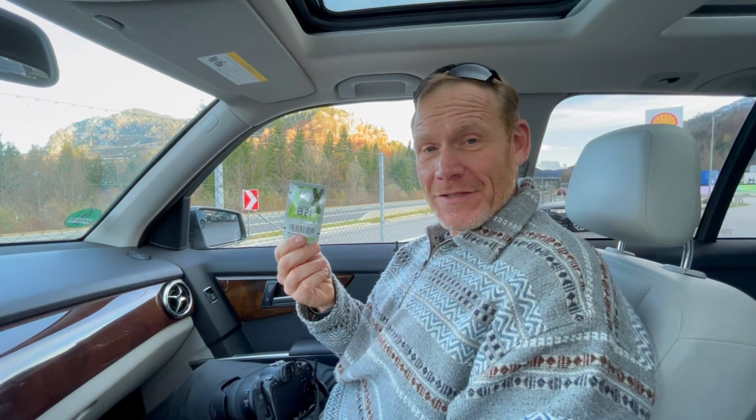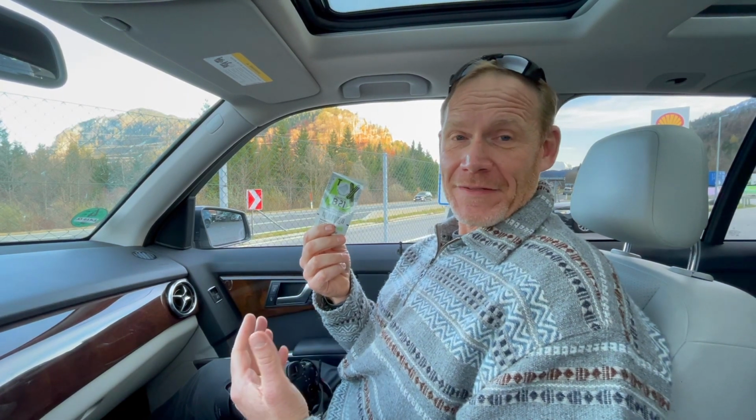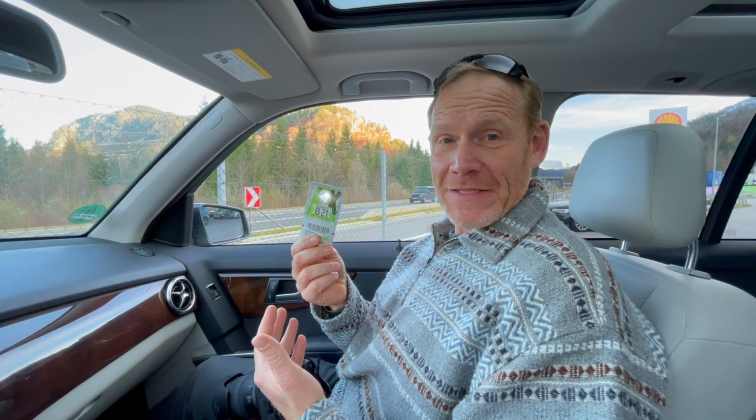Hello everyone, this is the Austrian vignette. So whenever you drive into Austria, in order to use their highways, you have to purchase this. You put it on the windshield of your car, and then for a certain amount of time, you can drive on the highways in that country.